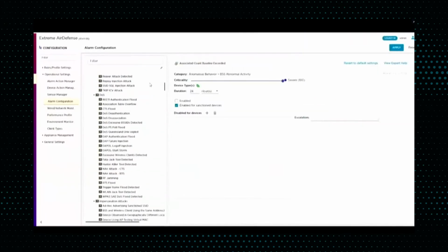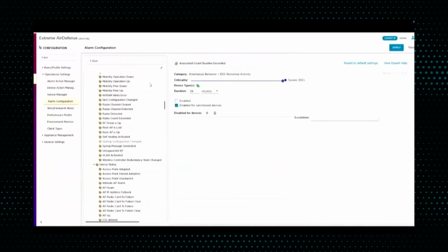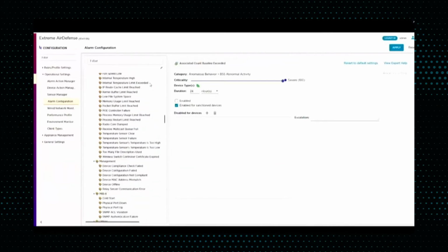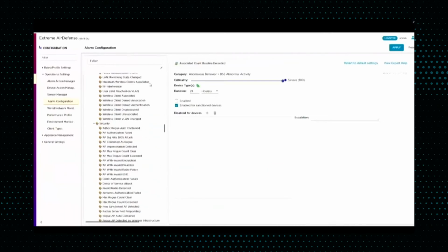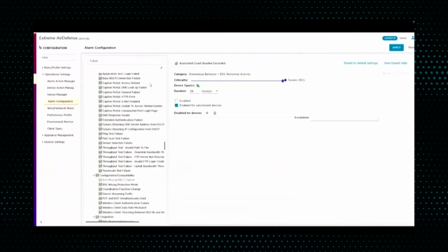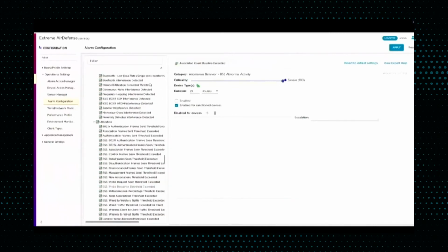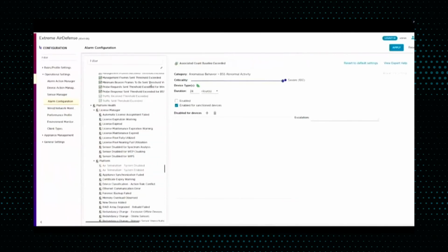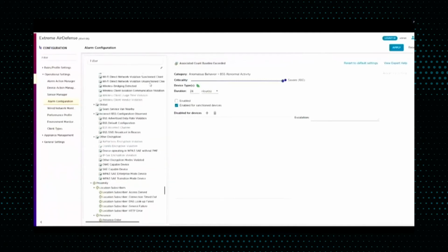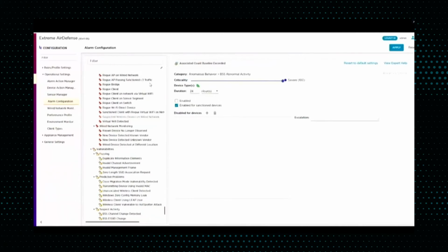AirDefense has a threat database above 300 and continues to grow. It provides several methods to manage alarms and how those alarms are generated. This will prevent false positives, data overload, and provide the security team with real and actual data that is current and important to the operations. With over 300 threats to alarm on, you can use this alarm configuration screen to exclude networks or devices, change priorities, set up how long the alarm should be visible after it has been activated and may no longer be happening, and even disable it altogether.